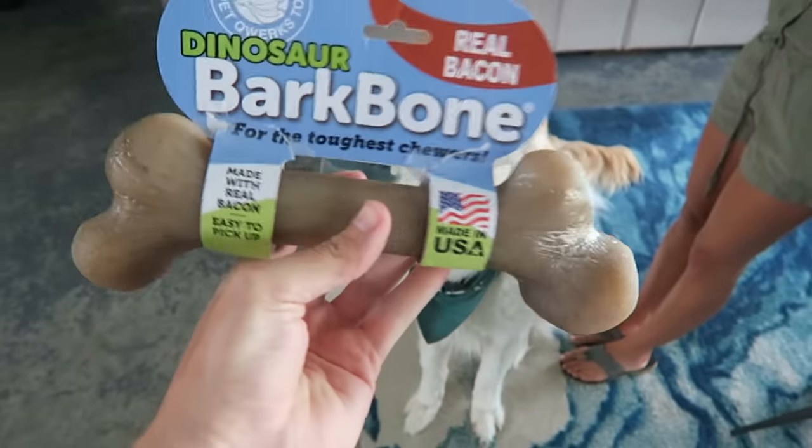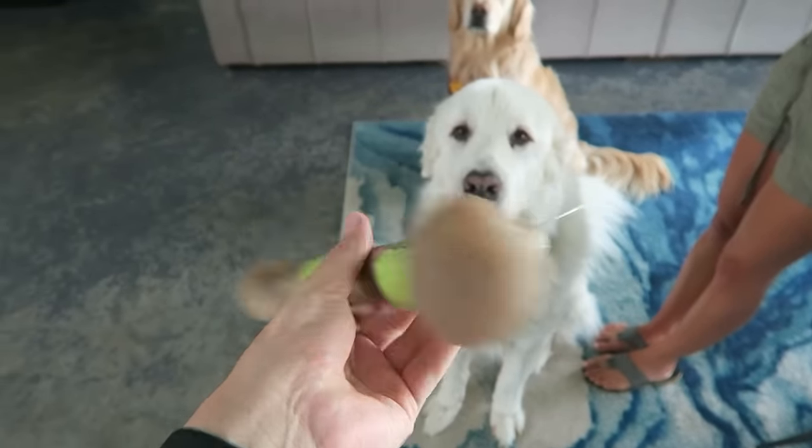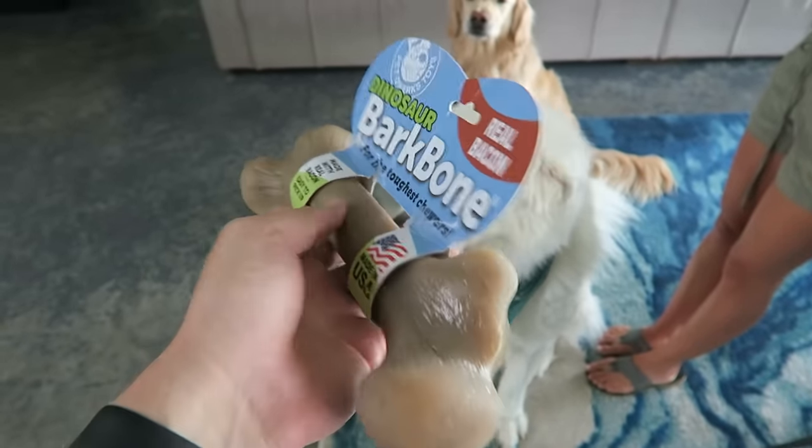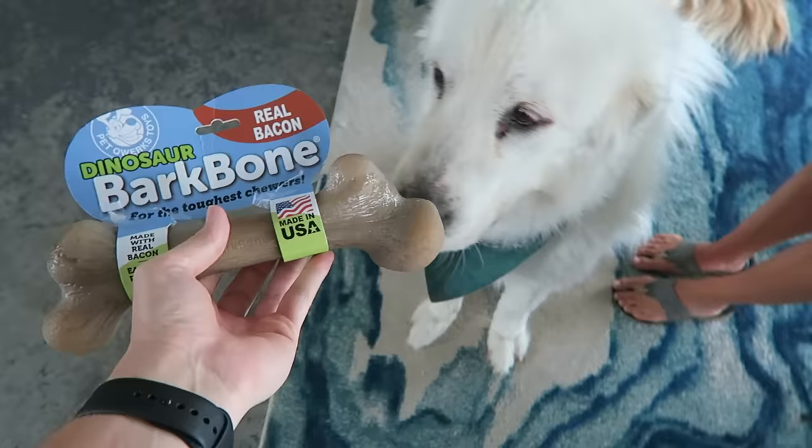This is a bone, but it's not a real bone. There's no actual food here. There's nothing that they can chew off. It's just kind of like a hard rubber bone, I guess. It's supposed to be good for cleaning teeth and massaging gums. We're gonna see what we think.